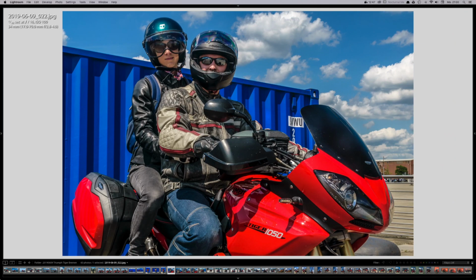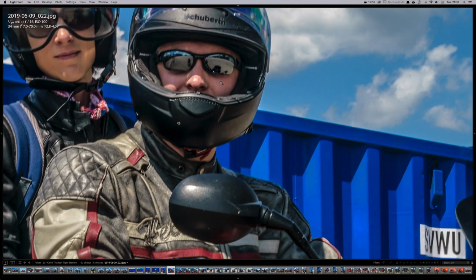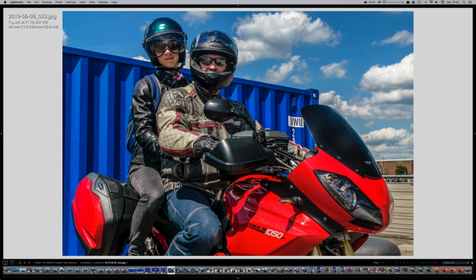The point is, if there is a human being, if there's a face in the image, people always go for the face or the eyes. In this case, of course, the sunglasses. And if that's not absolutely tack sharp, people will always have the impression, meh, that's not as punchy as it could be.